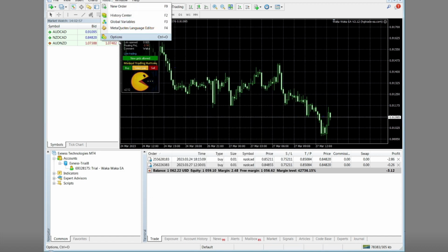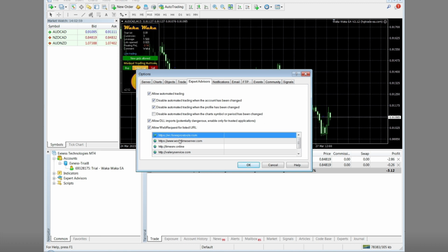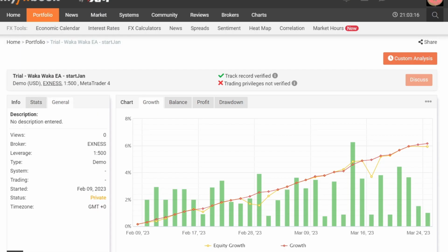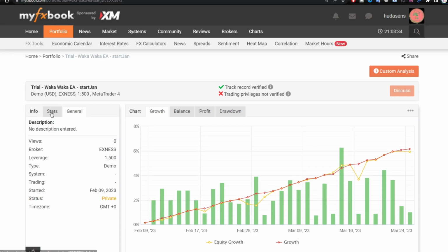Oh yes, I also did not forget to activate the news filter. There are 4 news filters that I use here. Previously, I had connected my trading account with my FX Book account. You can see here, my Forex trading starts from February 9, 2023, or about almost 7 weeks.